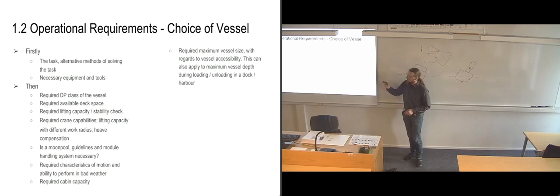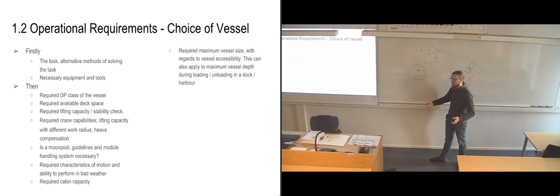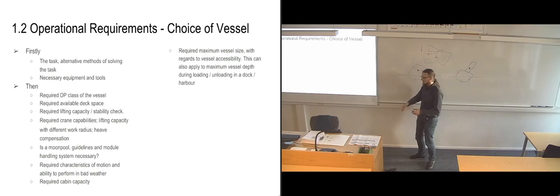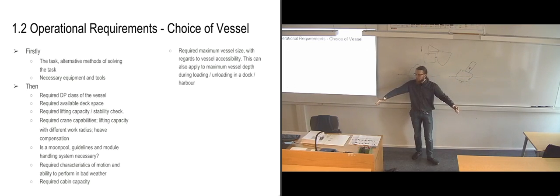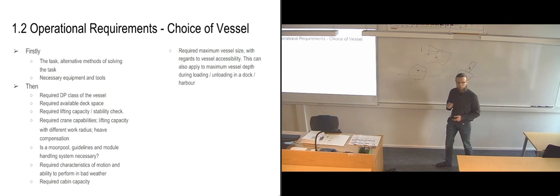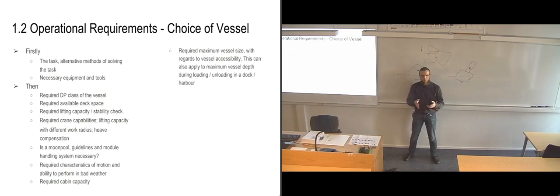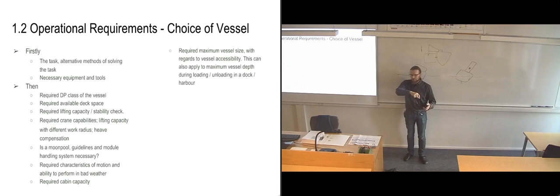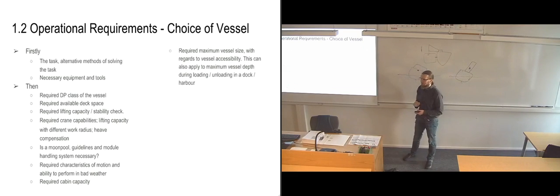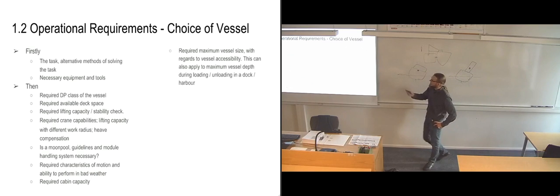It only says dock or harbor in this part, but the same goes for a rig, because if you have a vessel that's too deep, some rigs have legs that go out at an angle, so that you can't really come too close to it. So if the vessel is too deep, you might have a problem getting close enough for the cranes on the rig to actually pick up whatever it is you're carrying on your deck. So it is necessary to check that.